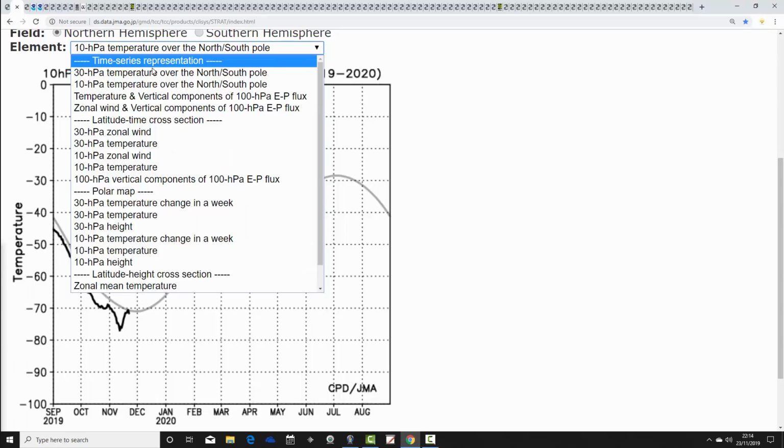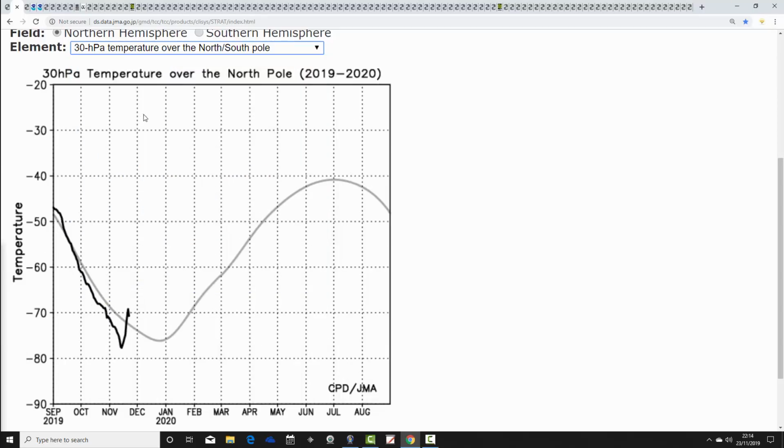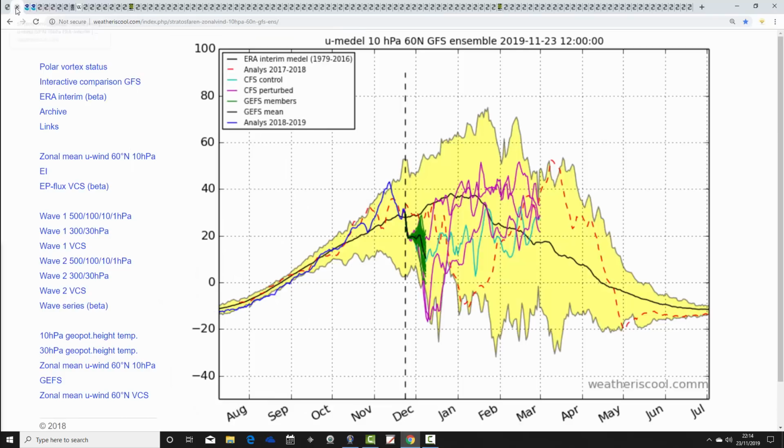In terms of the temperature at 30 HPA, which is a little bit lower down, closer to the troposphere, things have also warmed there a little bit as well. So the black line again shows that around a week or two ago it was very cold at 30 HPA. Actually now a little bit above average, a little bit above that grey line with the temperature at 30 HPA. So slight warming has occurred, but those temperatures of course are still very, very cold to say the least.